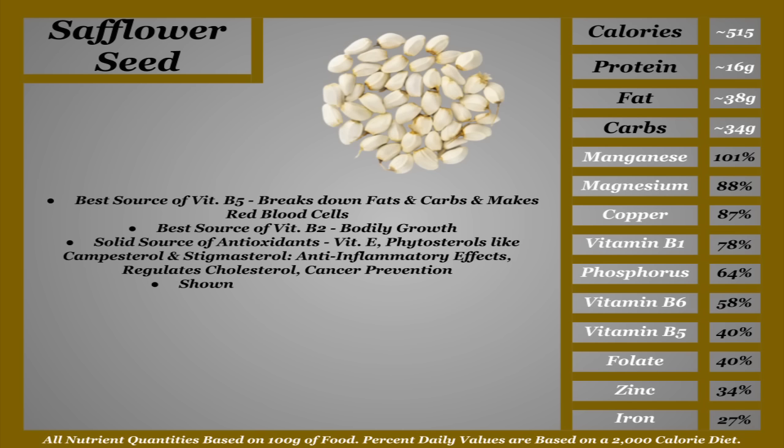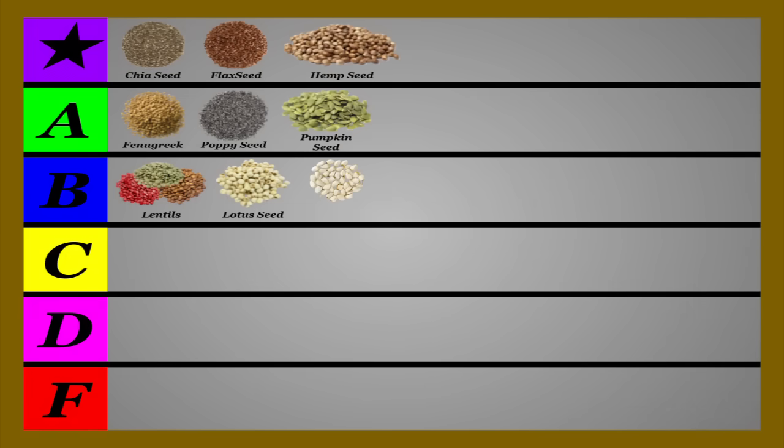Safflower seeds are also shown to protect heart health. Overall, safflower seeds would make for a fine addition to your meal plan in moderation. I'm going to be putting them in the B tier.